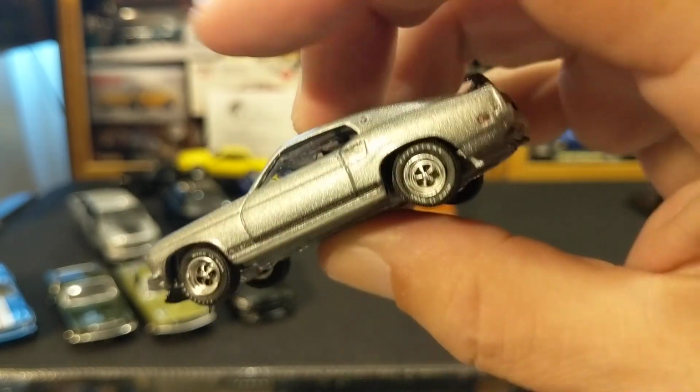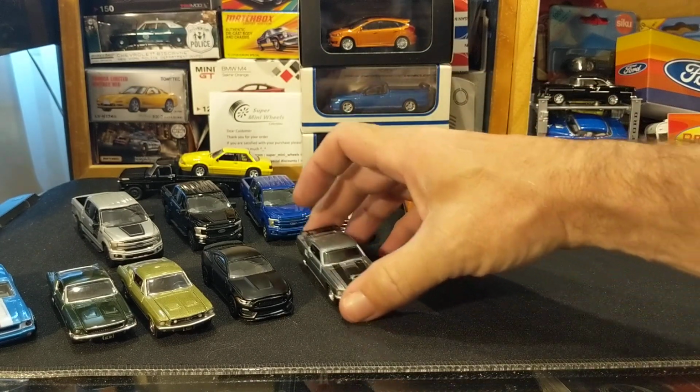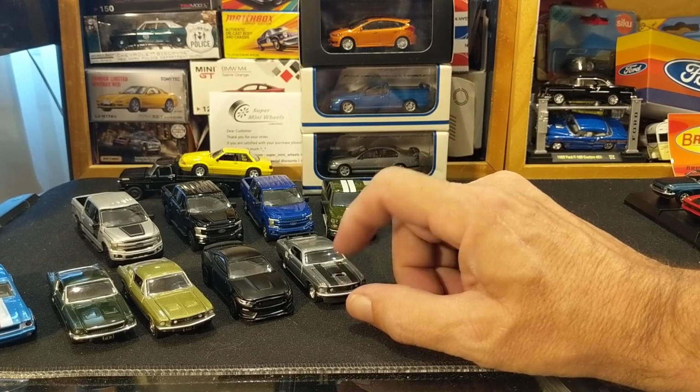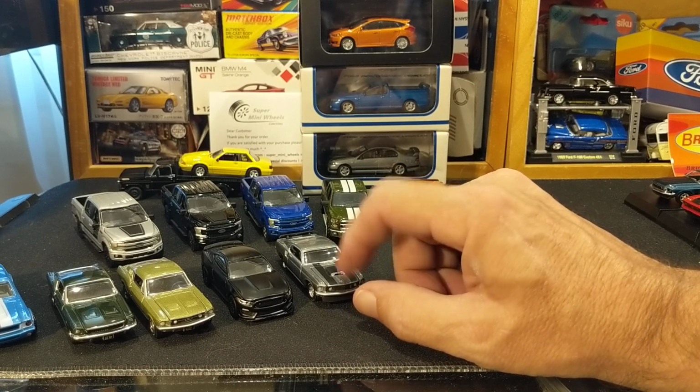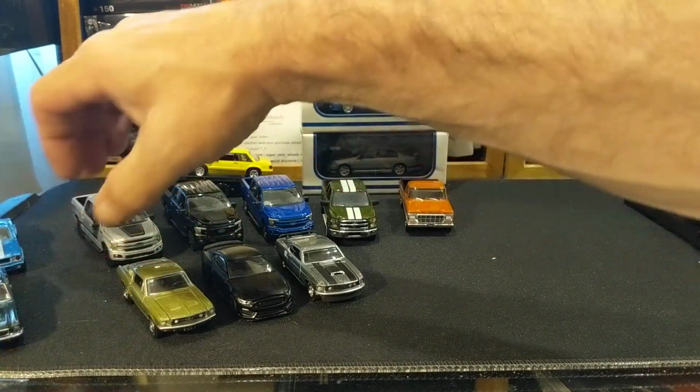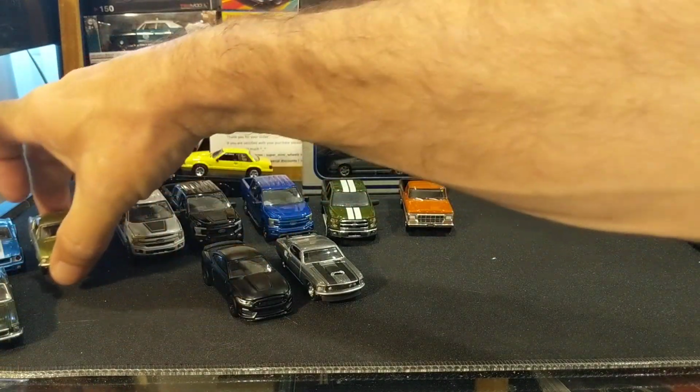The casting looks right. I did a video not long ago where I compared a lot of the 69 and 70 Mustangs from premium brands, and I think the surprise for me and for a lot of folks was just how close they all are to true 1:64.